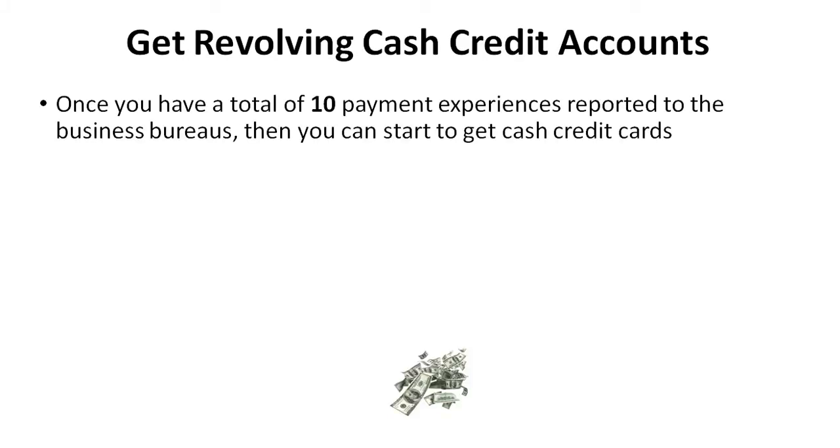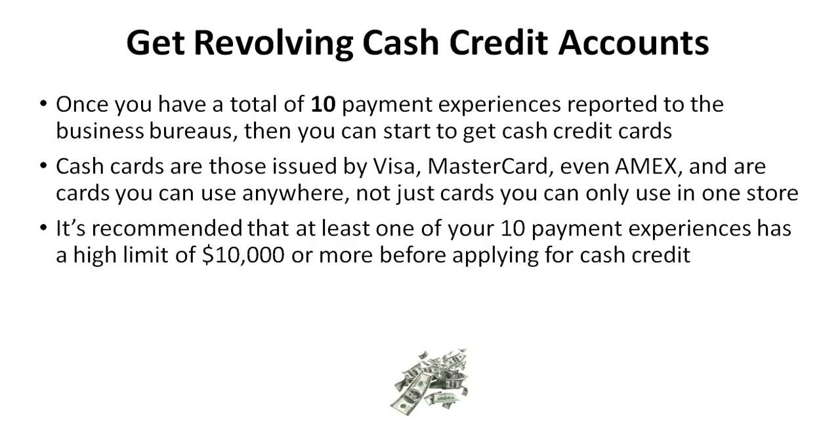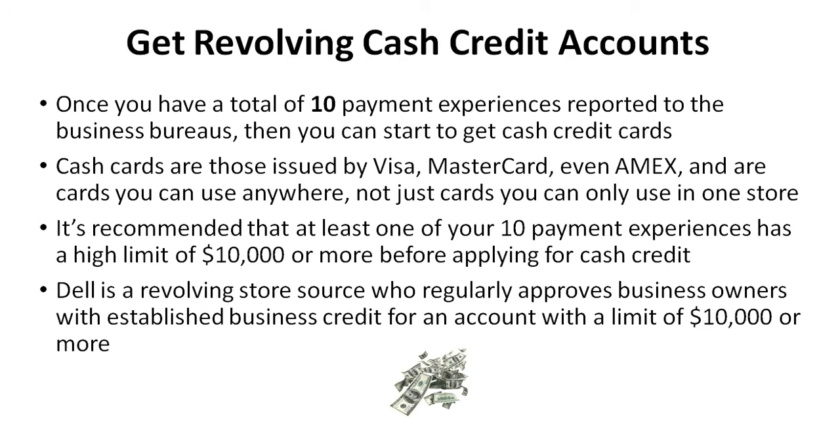Once you have a total of 10 payment experiences reported to the business bureaus, then you can start to get cash credit cards. Cash cards are those issued by Visa, MasterCard, even American Express, and are cards you can use anywhere, not just cards you can only use in one store. It's recommended that at least one of your 10 payment experiences has a high limit of $10,000 or more before applying for cash credit. Dell is a revolving store source who regularly approves business owners with established business credit for an account with a limit of $10,000 or more.